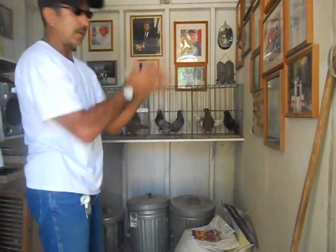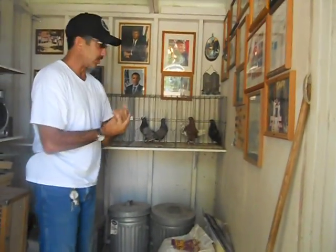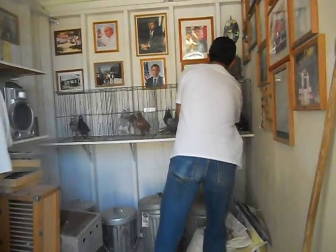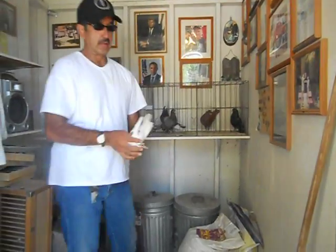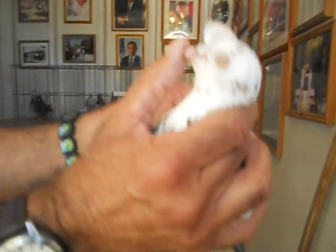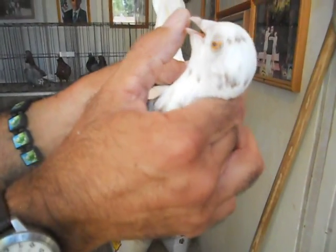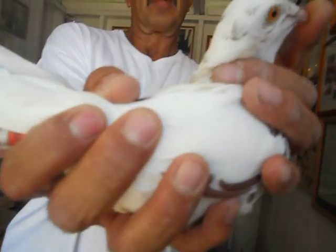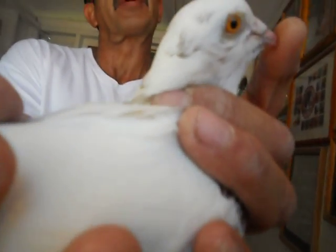Okay, what I did now is I brought out some cockbirds that were in my stock loft. These have been air tested, so as you see, they're on the molt. So let me bring out some more birds. Here's this red grizzle cockbird. Look at that fantastic eye on that bird. Beautiful eye coloration.